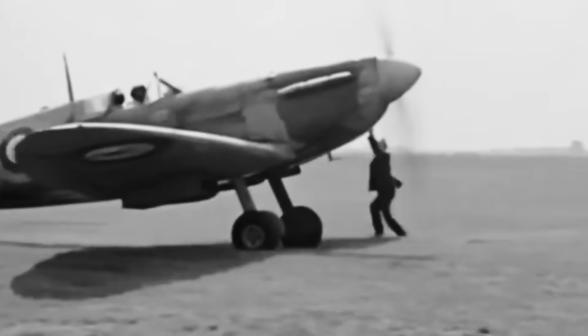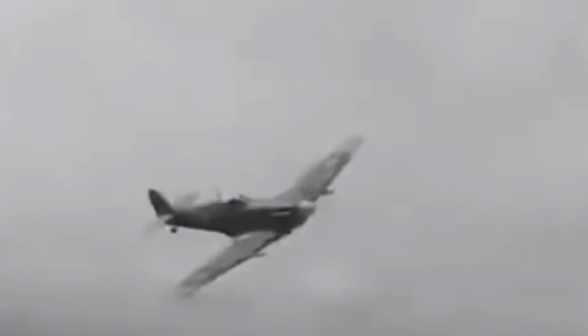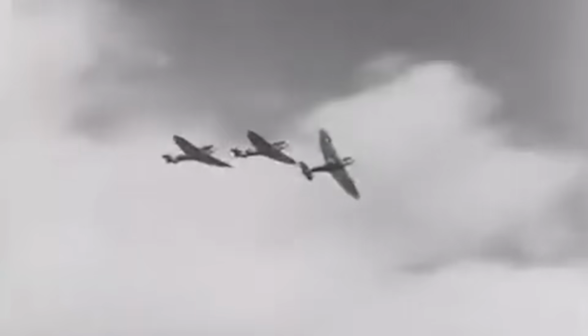Another driver for the diverse lineup of Supermarine models was the aircraft's proven effectiveness and the burgeoning demand for new roles, ranging from photo reconnaissance to specialized carrier-based versions like the Supermarine Seafire, or as escort fighters. Each adaptation ensured the Spitfire remained as versatile and deadly as the conflict demanded.